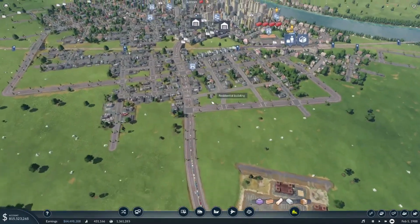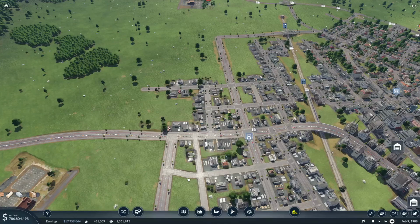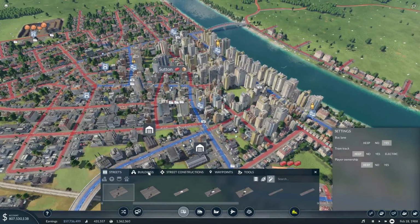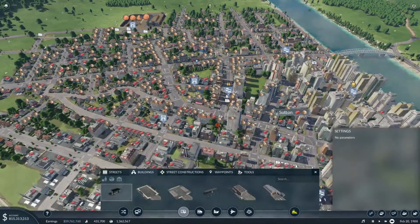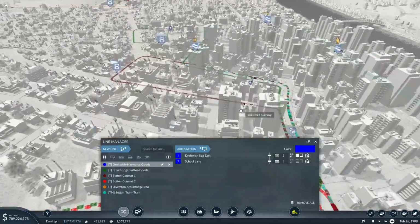And now, honestly, that's probably pretty good. It can circulate back up into here, I think. Is that what I want it to do? Yeah, I think that'll work. So now we're going to put some bus stops opposite these. So opposite that, and then opposite that. And then we just want to make sure that that didn't mess up the lines at all.